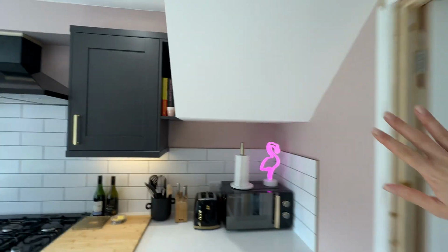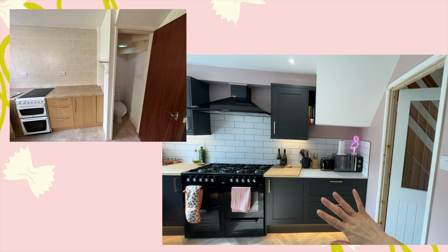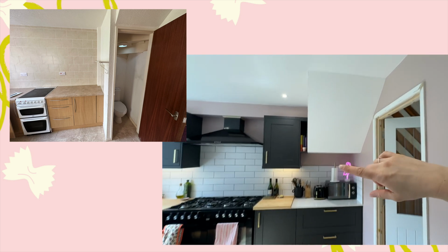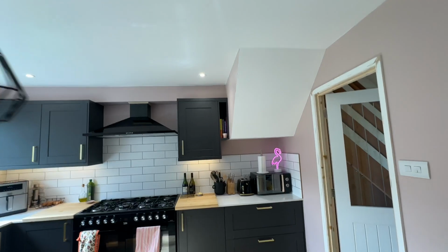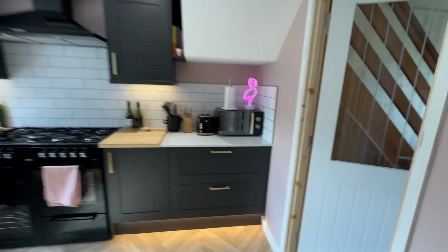So that's great. And obviously this is where our toilet was. So we completely took the toilet out. We knocked down the wall, we boxed in the stairs. So that's actually the staircase there. And then that's created this really nice space.